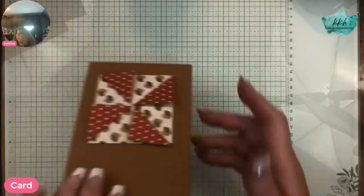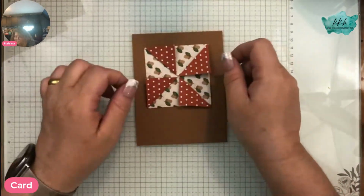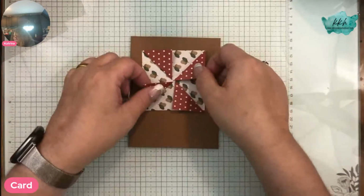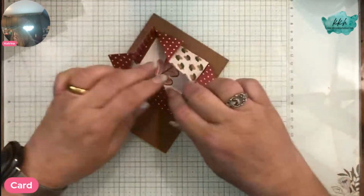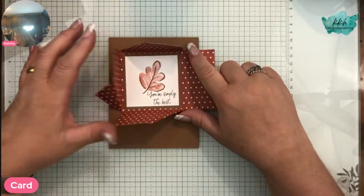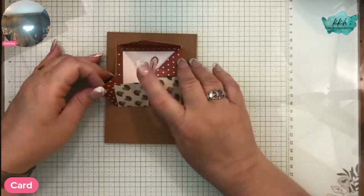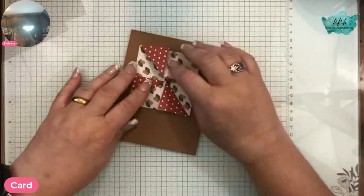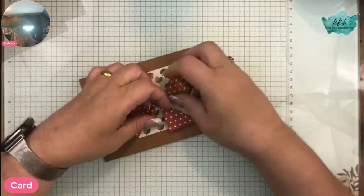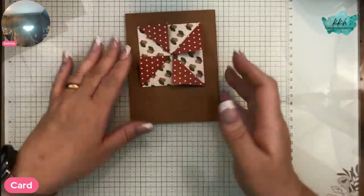All right, card number 1 we'll be making is this fun little fun fold. It's a little pop up. So you have this little pinwheel piece here, and then when you open it up, there is the inside of your card. It says you're simply the best. It folds up very simply. So you put that down, and then this last one, all you do is tuck that piece back in, and ta-da, your card is closed up.